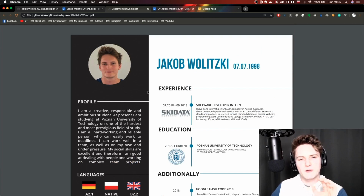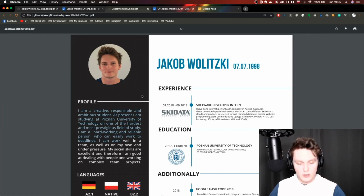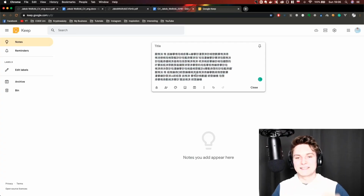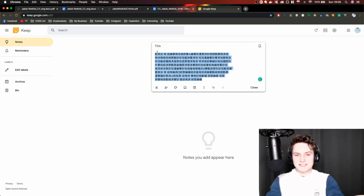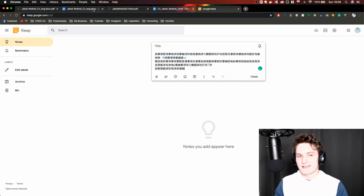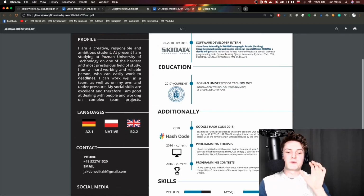So basically, I created the CV using Adobe Photoshop, and now let's try to copy this text and paste it. As you can see, my text is not visible to parsers, it's like Chinese letters. So something is literally wrong here, and I didn't know it back then. I'm just pointing it out so you can know.